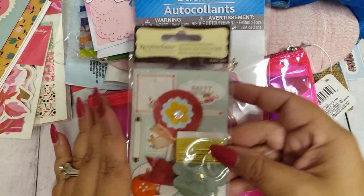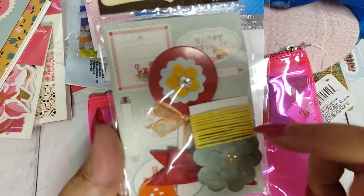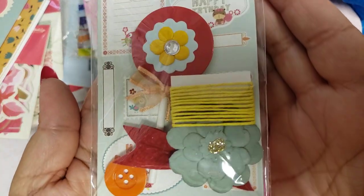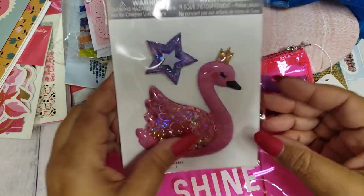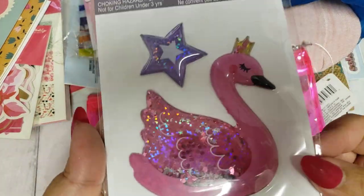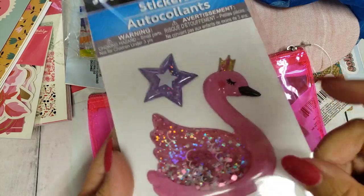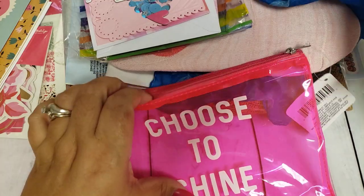Awesome. And look at this. She sent some cute little card making embellishments. It's like a little kit. That is cute. Definitely will be using all that. I like how that looks. She also included some cute little stickers. This is the little shaker. This one too, and I actually sent it in Happy Mail. So now I have one for myself. Thank you so much for all this.